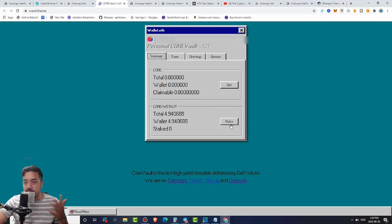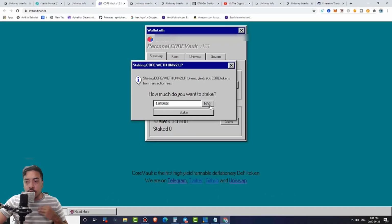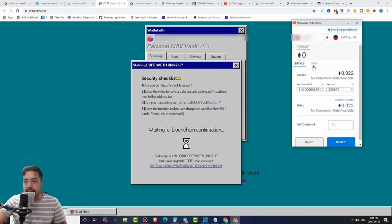Right after a little bit of time, you should see that button change to stake. How much do you want to stake? I mean, there's no sense not pressing max, because you can't do anything with these LP tokens anyways. You want max rewards, so we're going to go with max. We're going to click that stake button. All right, guys, and this is very important. They're telling us 3 very important things. If you already came to the correct website, chances are you don't have to go through this. I just went through it anyways.